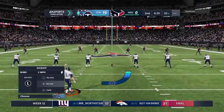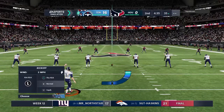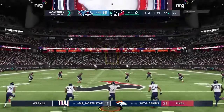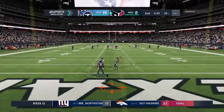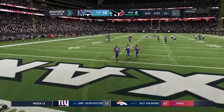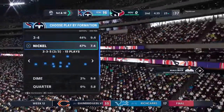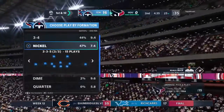Gostkowski, the extra point, and that could be important as that makes this a 16-point lead. So they'll get another shot on offense following that pick 6, and now the kick is away. And that one will bounce out of the back of the end zone, so we will start here at the 25.